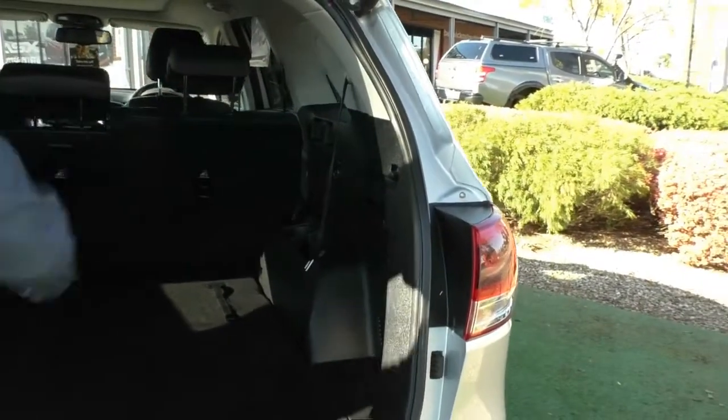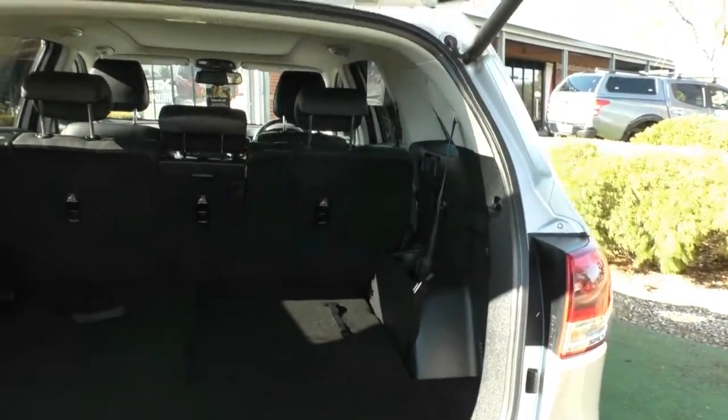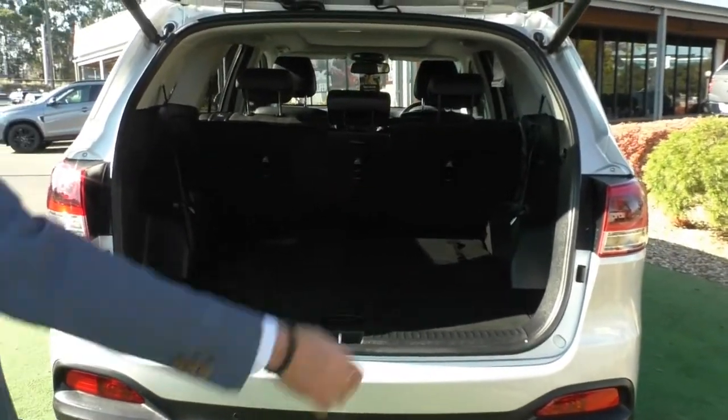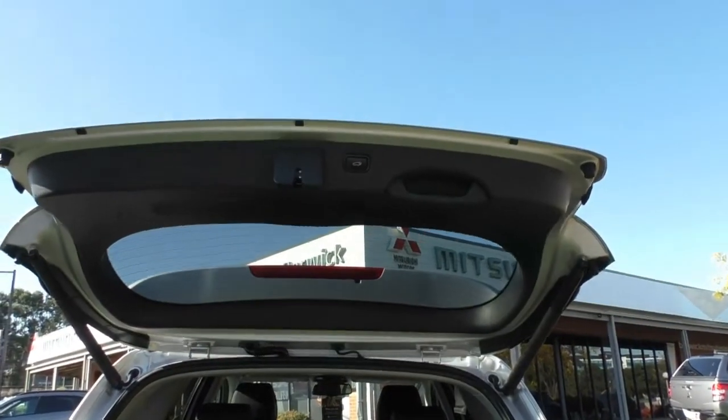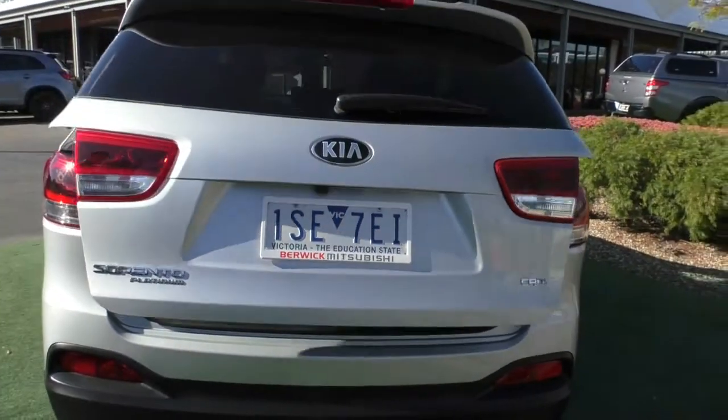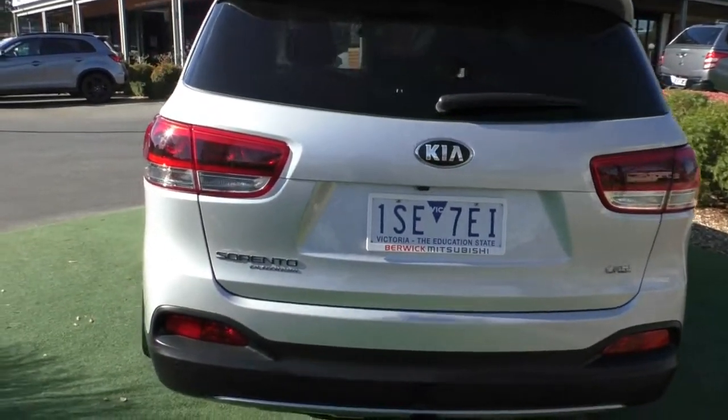And you've also got rear air conditioning controls, so the third row also gets the control of the aircon. Now, if you wanted to close the boot up again, just press that button there and it will just close itself while you walk away. You have got a reverse camera and rear parking sensors on this vehicle as well.